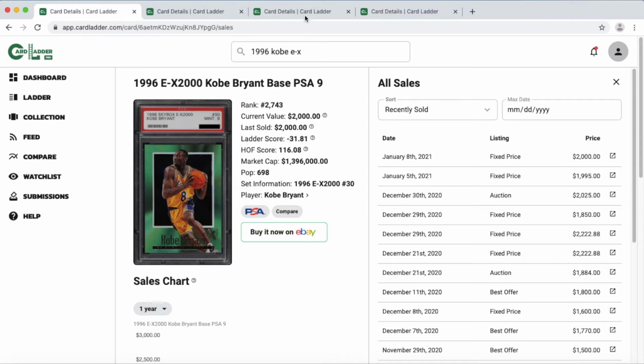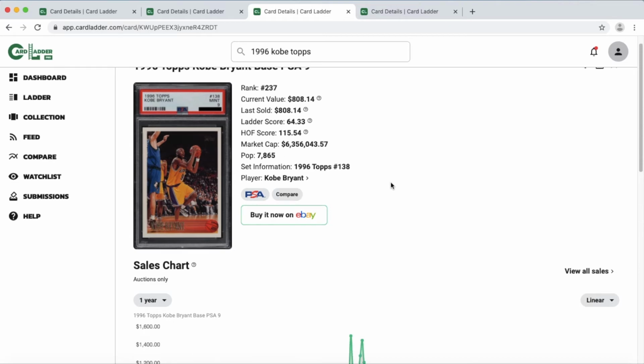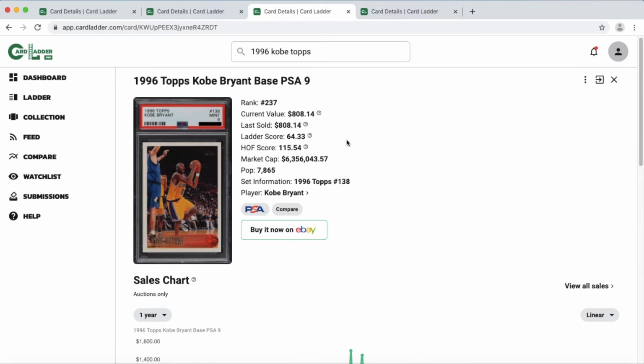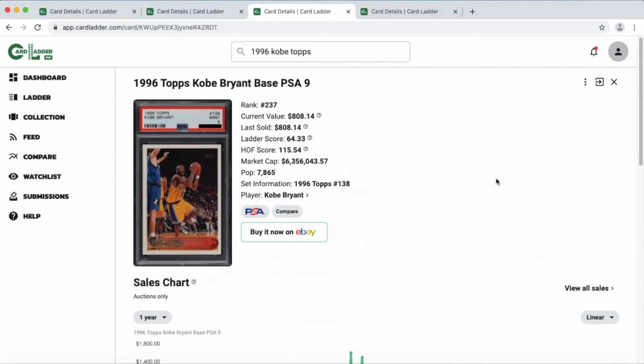And for comparison's sake, I also pulled up the PSA 9 Kobe Bryant base 1996 Topps card with a pop report of 7,865. Current last sold value is 804. So with this card, a high pop report and the fact that it's a Topps base kind of turns me off. I mean, it's a cool card to have.